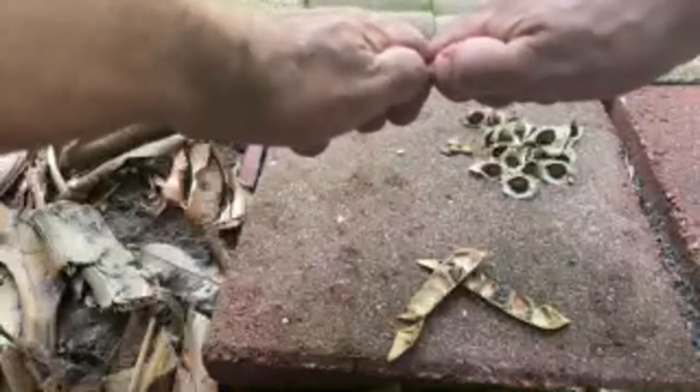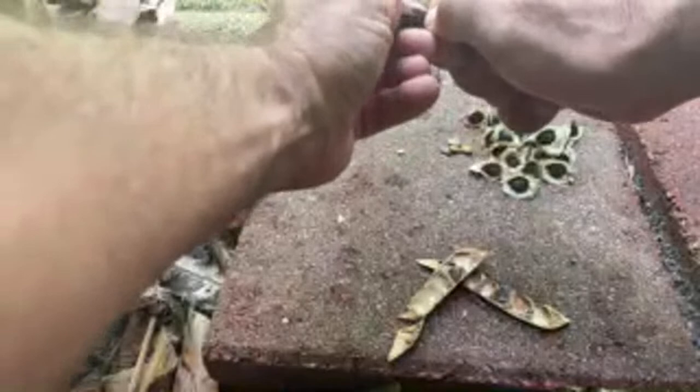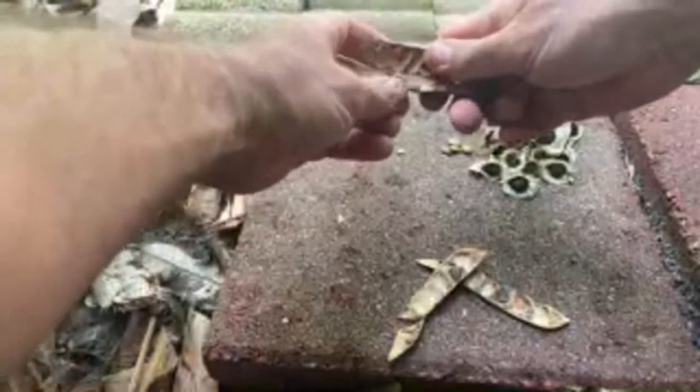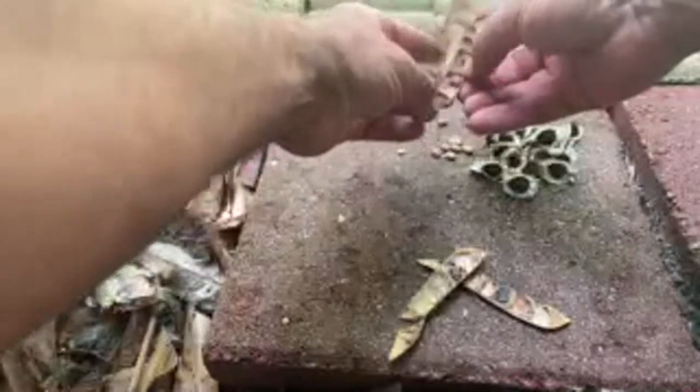All right, so that's that one. We'll take a couple out of this one too. Now these trees get huge. So do I know what I'm going to do with these once I grow them? No, I have no idea. Probably give them away or that type of thing. I like to give trees away to friends and things. That's always fun.